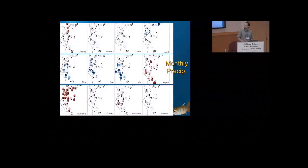So here's a map of just some patterns in precipitation. Unfortunately, my symbols are a little bit scrambled here. But basically what's showing is that there are some minor increases in precipitation in the spring period for April through July. There's really not a lot of precipitation happening in those months anyway, so if you have a little bit increasing by a little bit more, it doesn't mean that much. That's similar in August, even though it's declining a little bit, there's just not much there.